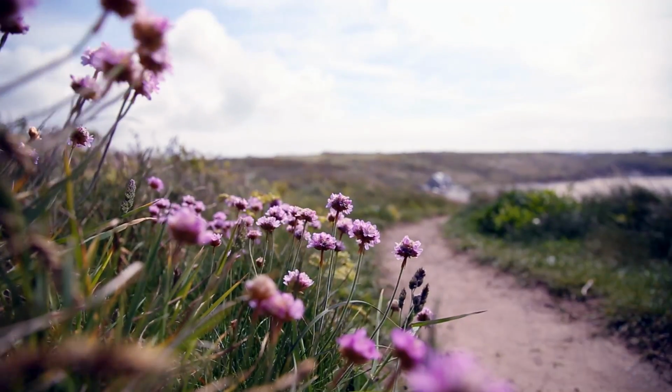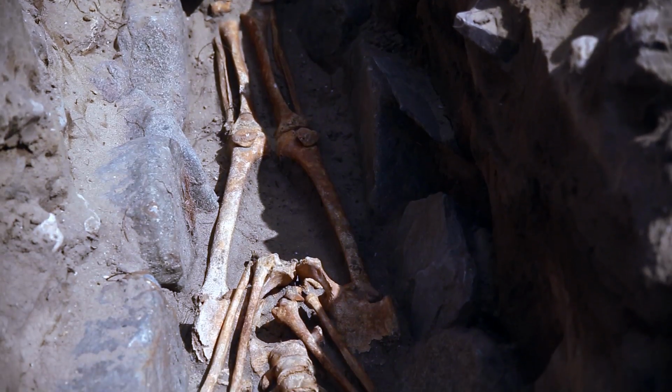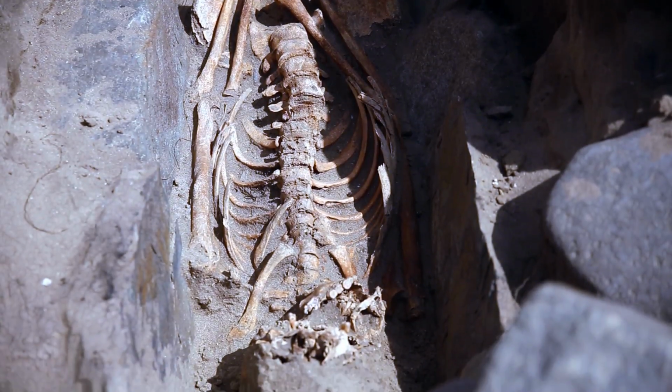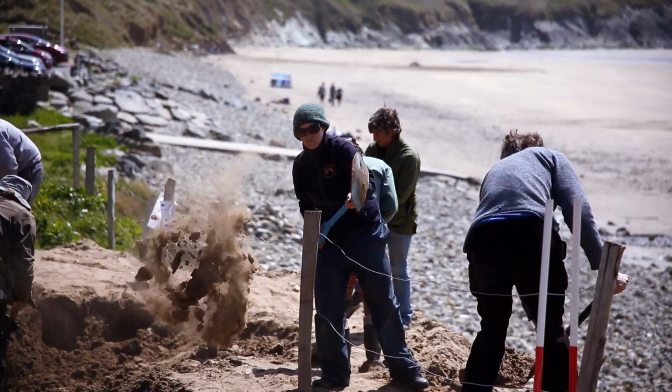At the moment we haven't quite achieved what we hoped to this year, simply because the site has been so much more complex than we envisaged. So at the end of this season, we'll then backfill the site, re-turf it over, and hopefully get some more funding for next year.